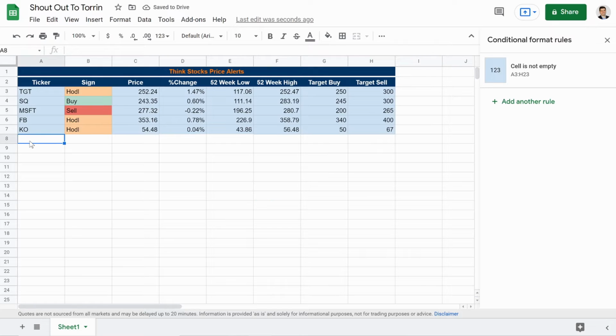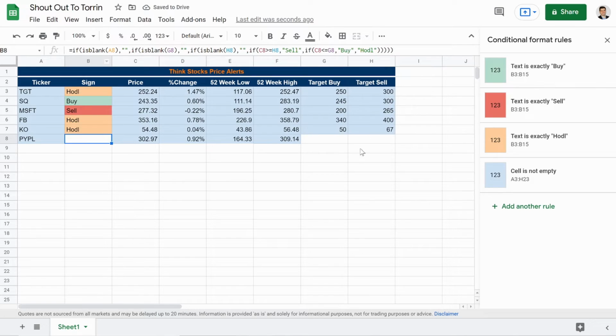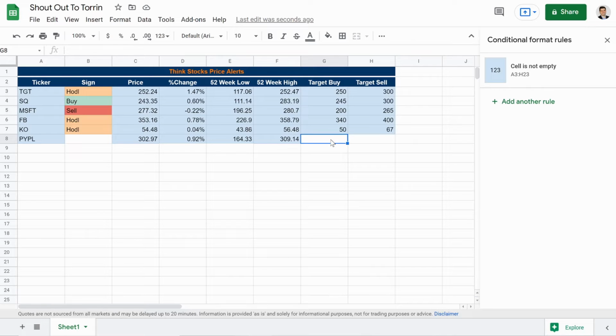So now when we add another ticker, say PayPal, you see that it'll do that. You see how this is blank? Because we didn't put in our target buy or sell, so it doesn't know if we hold, sell, or buy. Then if we add that in, how about 300 and 400, it'll say hold.